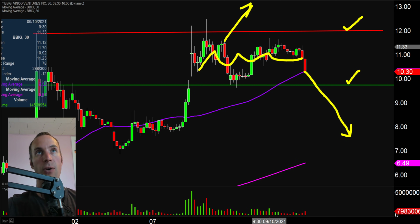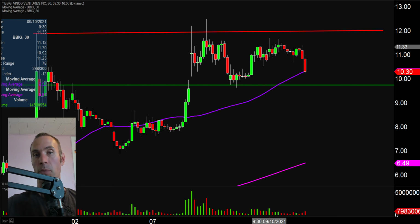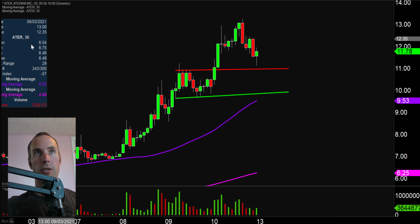But as of now, as things stand, just some good bullish consolidation, a sideways channel pattern, and it's just a question next week of can the price recover and get through $12? We'll see. Next one here, ticker symbol ATR.